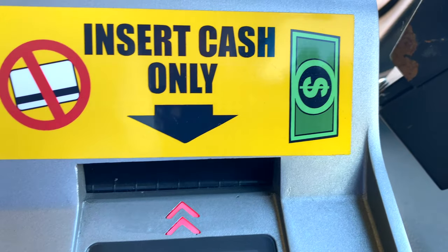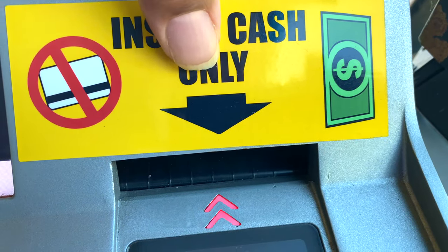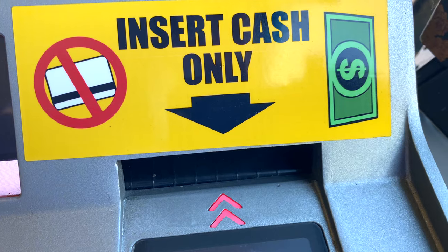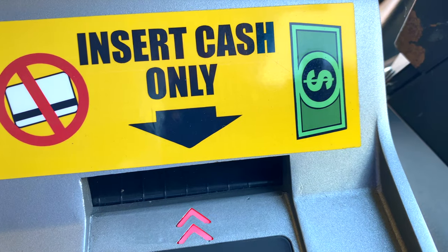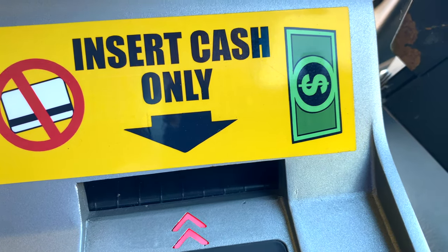It's just a small portion of the fare box here. It says, insert cash only. No tickets, people. But people always get on here and put tickets into the fare box, and I have to always tell them, hey, no tickets. And they'll look at me like I'm crazy and continue to put the ticket into the fare box. And I'm like, no tickets, only cash in there.